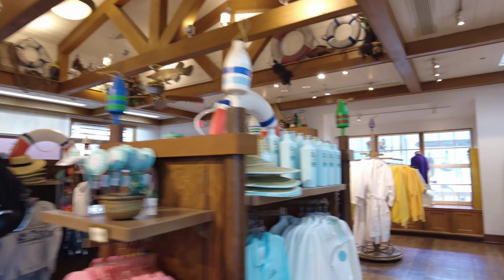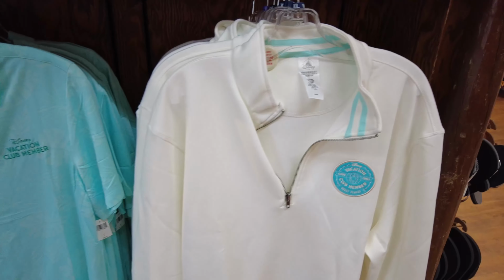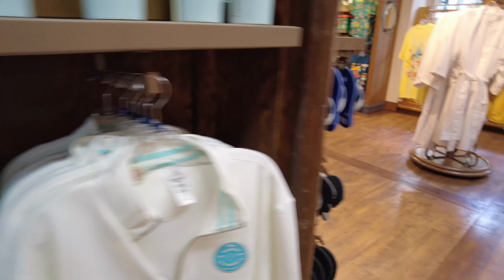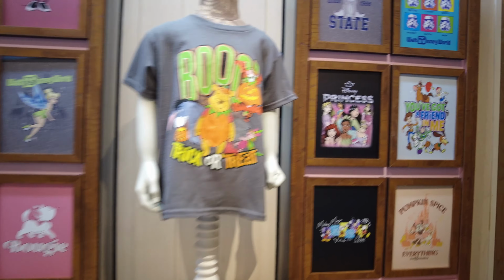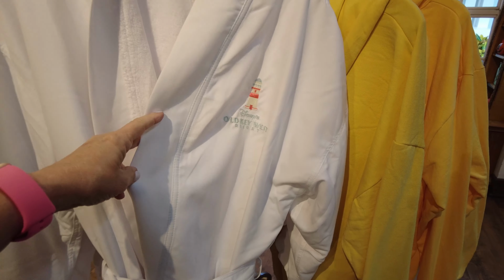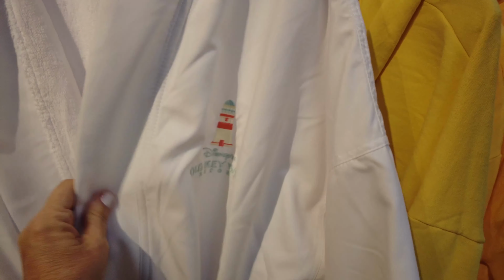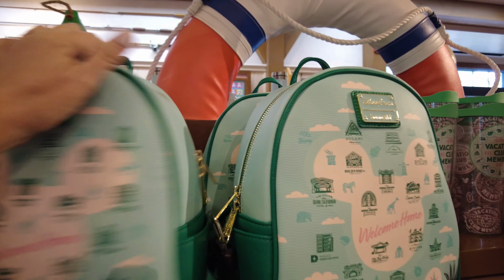Halloween. I think they're going to have a lot of Disney Vacation Club stuff in here. This is so cute. Very pretty. T-shirt. Oh, that's a great trick-or-treat shirt for littles. And I've been loving this t-shirt. Beachwear. It's a lovely robe. This robe is $99. Here's a Disney Vacation Club member lounge fly. That's nice.